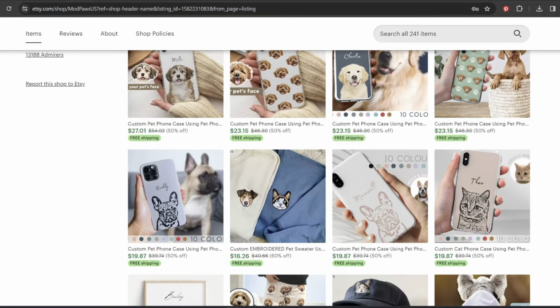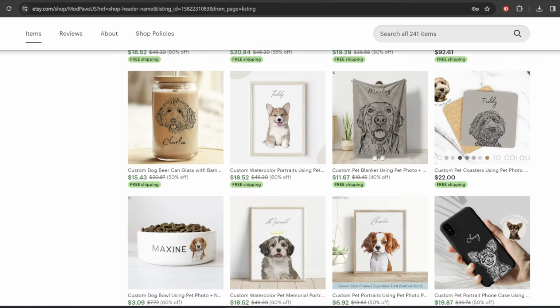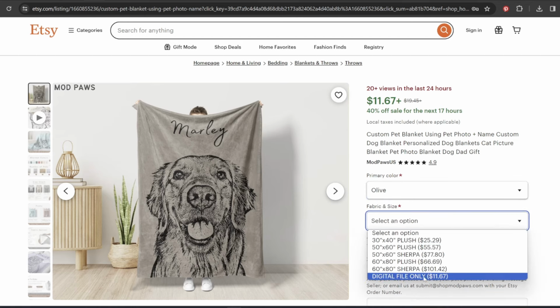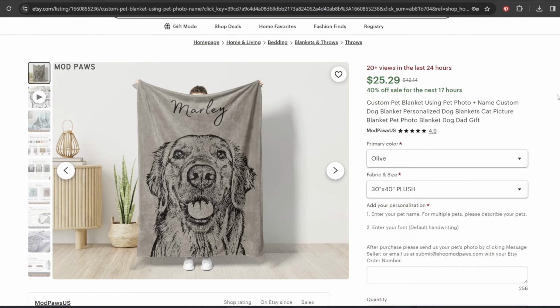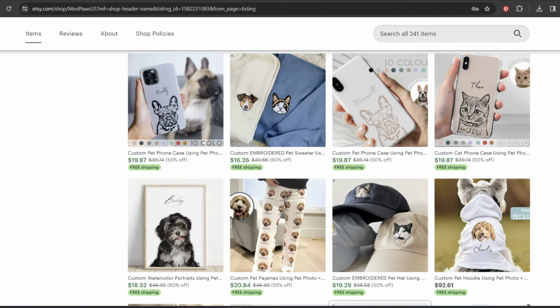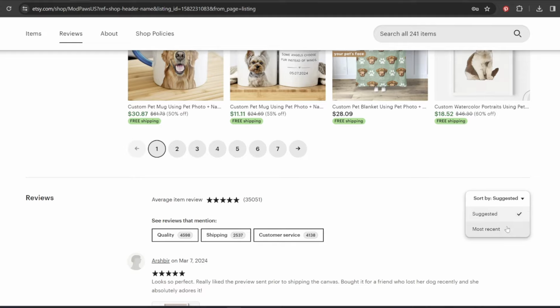So first of all, we're going to scroll down here and check out these listings because their average product price is about $25. I want to point out that that is really conservative because, for example, you're going to see things that are $11.67. But when you actually go and look at the product itself, the $11.67 is only for a digital file. The cheapest size blanket here on this listing is actually $25.29, and that is true for most of these products, not including some that are just flat out higher than that $25 price point. So this one, for example, is $92. And nobody is turned off by these higher prices because these are custom pet products and they have very carefully chosen that niche for a reason.